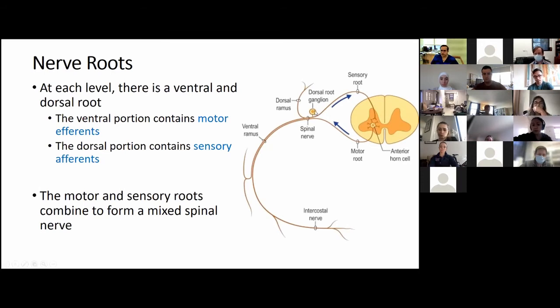They form a mixed spinal nerve. These are the nerve roots that are emerging from the spinal cord in the cervical spine, thoracic spine, lumbar spine. So they form mixed, meaning it has both motor and sensory information. They then divide up into a dorsal ramus that gives innervation to the muscles of the back, as well as some sensation on the back, as well as a ventral ramus. This is what will run down, say, the arm, or run down the intercostals, or run down the leg. Any questions about this?